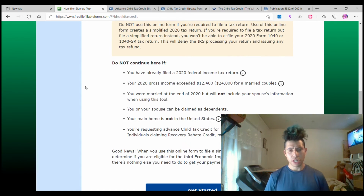So make sure you check that. That's the only way you continue. And then good news, when you use this online form to simplify return, the IRS will also determine if you're eligible for a third economic impact payment. If you're eligible, there's nothing else you need to do to get your payment, right? So you guys already know, if you haven't received it, they'll determine and they'll actually issue the third stimulus check, right? So let's get started.